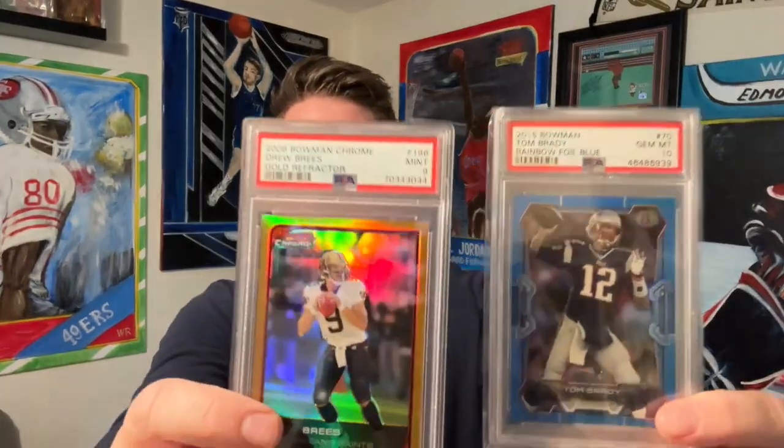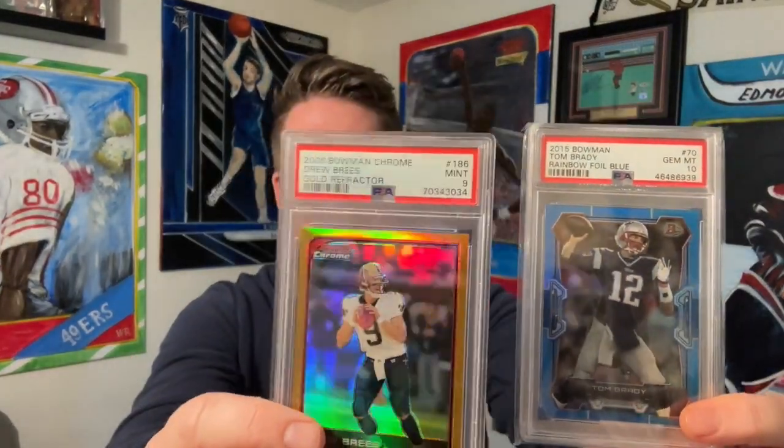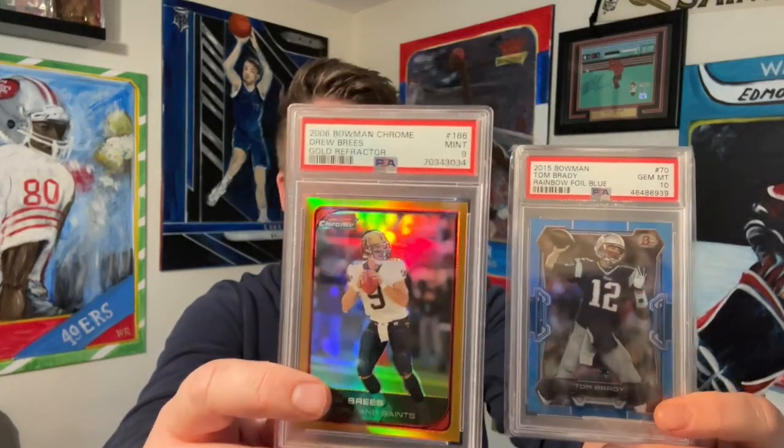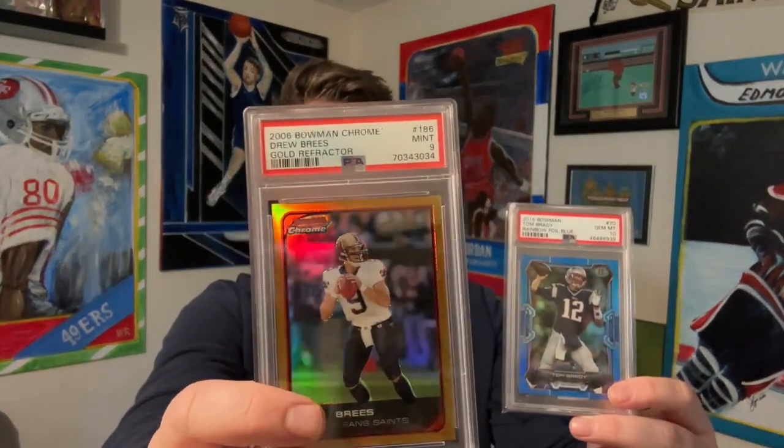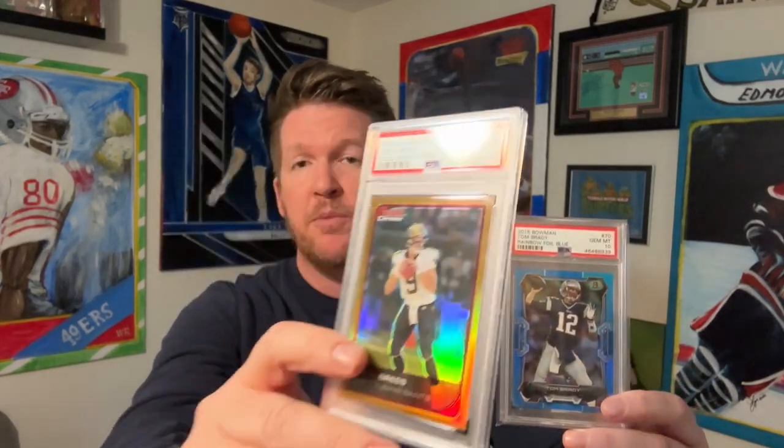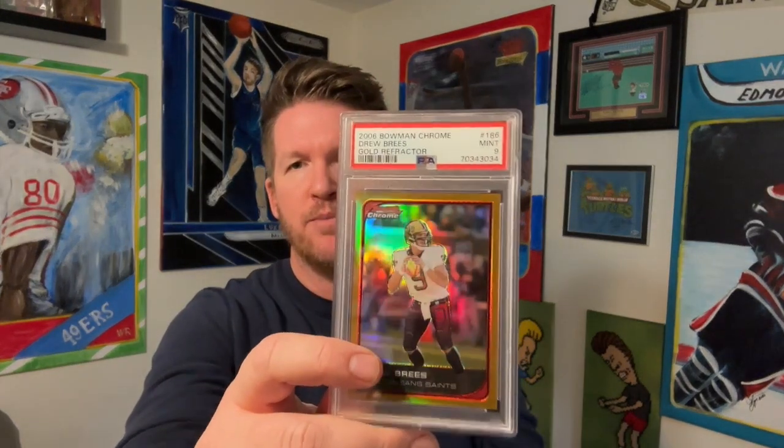So this is a 2006 gold refractor, beautiful cards. I just like how the Bowman Chrome looks with the logo and everything. These gold refractors from Bowman Chrome, similarly to Topps Chrome, are numbered out of 50. So they're not numbered out of 10 like a Prism Gold, but still a really cool card. And 2006, of course, was the first year that Brees was a Saint, coming over from the Chargers. This is just regular Bowman, not the Chrome card. This is the blue color match refractor, numbered to 99.